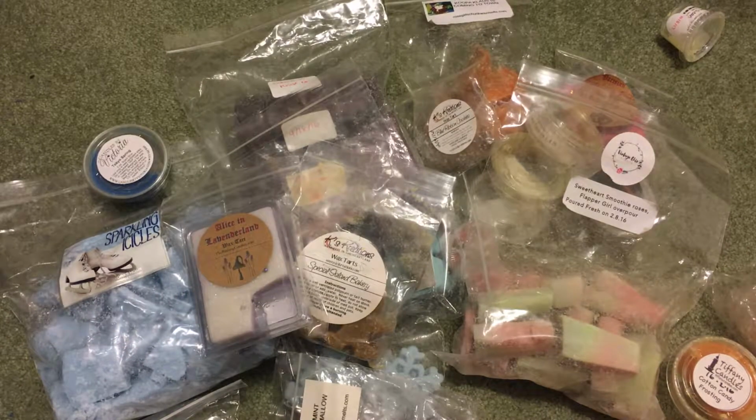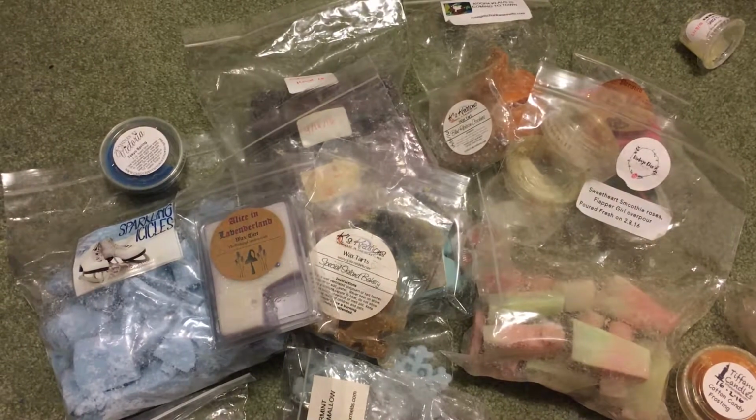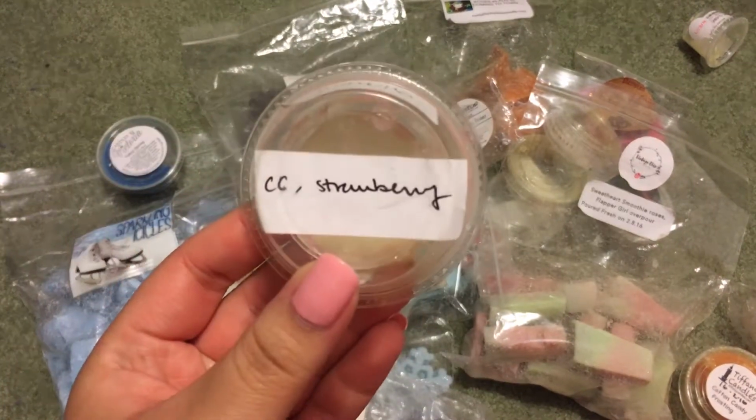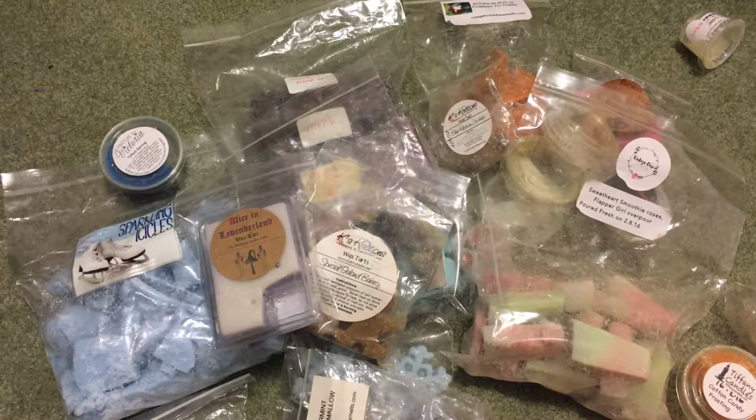So that is everything that I didn't finish, and now I'll get into the empties that I melted in my bedroom. I'll start off with the ones from vendors that I only have one empty from. So the first one I have is Candles of Victoria, which is Ringmaster, and this is a blend of cotton candy and strawberry. I think I had about 3/4 of it left. I think I only cut out 1/4 of it the first time I used it, and then I just threw in the rest of it.